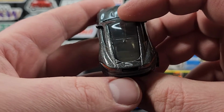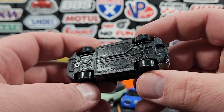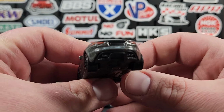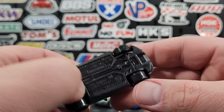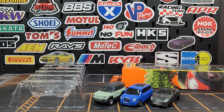Pretty straightforward. We do get the Jaguar symbol on the top as well, so that's a pretty nice detail. This is a hook assembly model. Never really realized that, but where you see the plate section there in the back, that is where the model is hooked and assembled. There is no rivet spot in the back there, so that's kind of interesting. So we'll throw that guy right there.